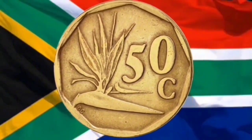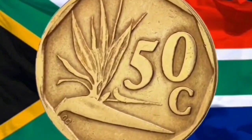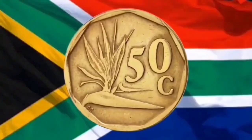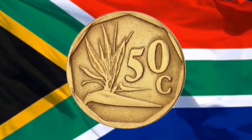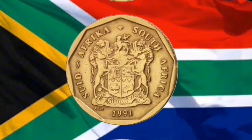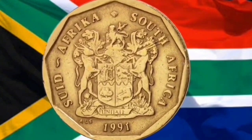The reverse side is where the beauty of South African coinage truly shines. The design features the striking image of the strelitzia, also known as the crane flower or bird of paradise. This plant is native to South Africa and is known for its exotic and vivid appearance, symbolizing beauty and freedom. The reverse also includes the denomination 50C below the floral motif.